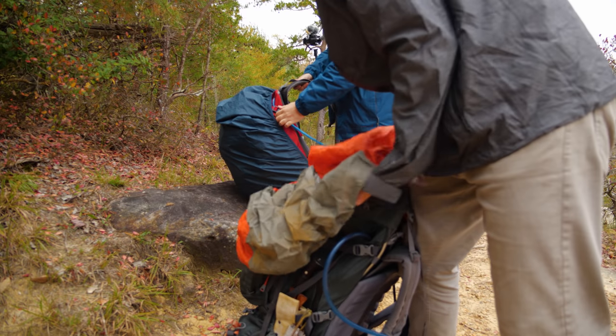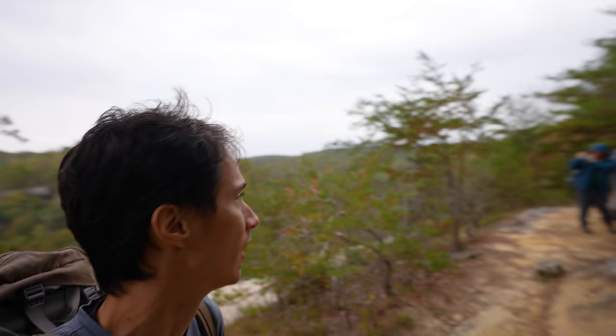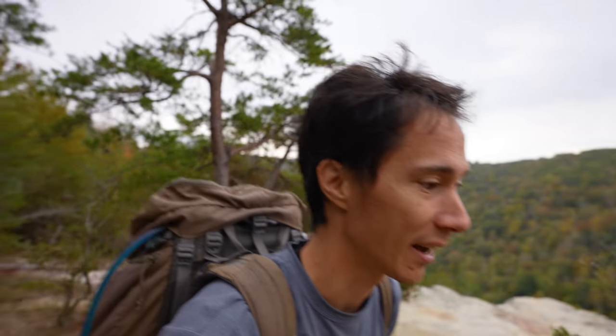It started sprinkling a bit as we got ready to move on. Turns out, Terry told us that you can't actually see the falls, but there's another overlook up ahead that he says is even better than this one. So we're gonna go up at least to that one, check it out, and then hopefully get back to the campsite before it starts raining too hard.